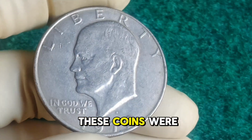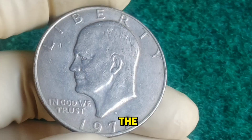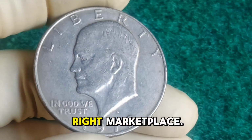While millions of these coins were minted overall, only a small portion belonged to this rare variety, making it one of the most sought-after coins from the 1970s. Depending on its condition, this coin can fetch hundreds or even thousands of dollars in the right marketplace.